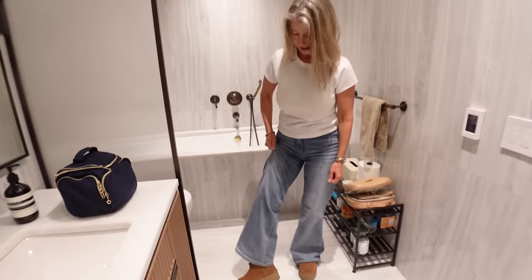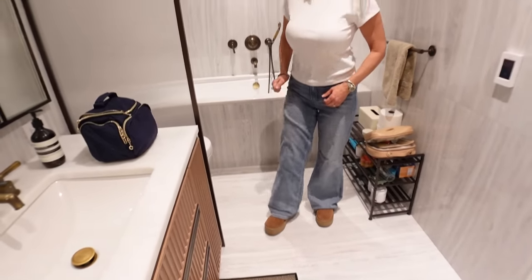You look so cute. Your Uggs, I love them. This outfit's so cute. I know where that's from. That's from Electric Pix Xtenio Carolyn.